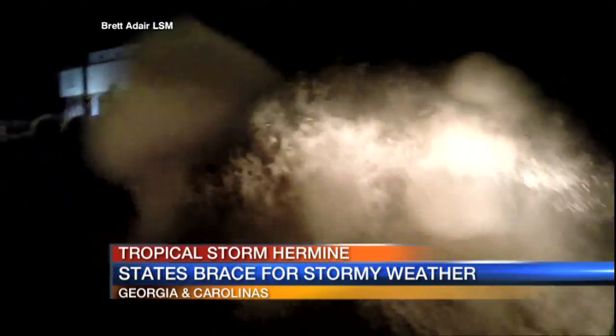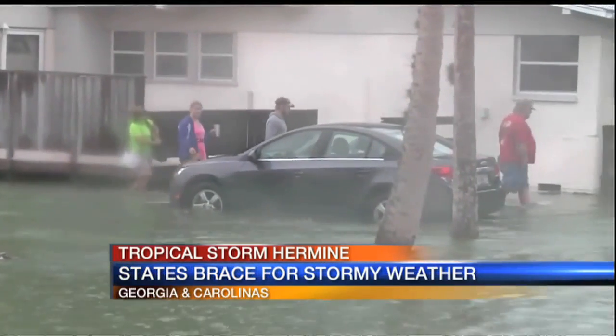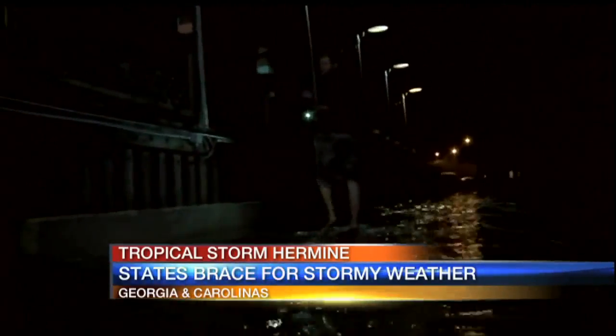In the Carolinas, they're readying for impact. We also have 96 other Swiftwater Rescue Team technicians, along with 27 boats on alert if needed. The risk of flooding and tornadoes derailing Labor Day plans for millions from Florida all the way to New Jersey.